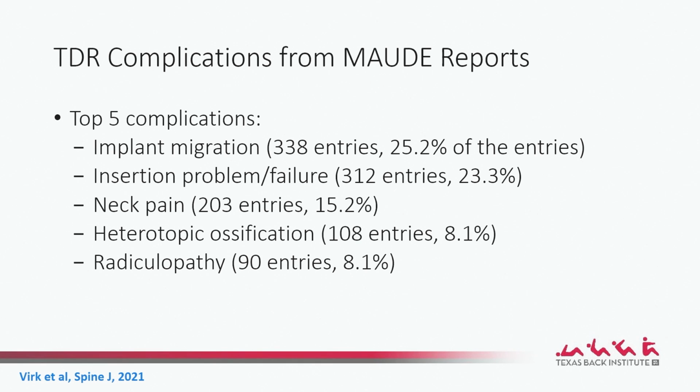I thought heterotopic ossification was interesting because when we look back on our series, we didn't revise anybody for heterotopic ossification, nor should they, because most of the studies show that although heterotopic ossification occurs, maybe 10 to 15% significant HO, it doesn't really affect the clinical results. So why are you treating heterotopic ossification if the patient's clinically doing fine? And the reality is, what are you going to revise it to? A fusion, and if it's already grade 3 or 4 and not moving, it's already fused. So be that as it may, I thought that was kind of interesting.